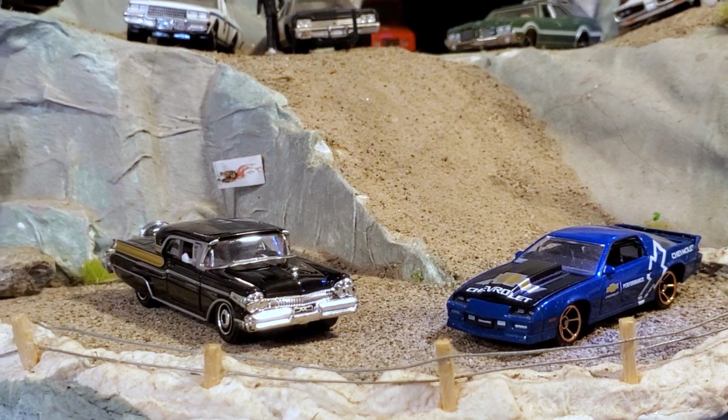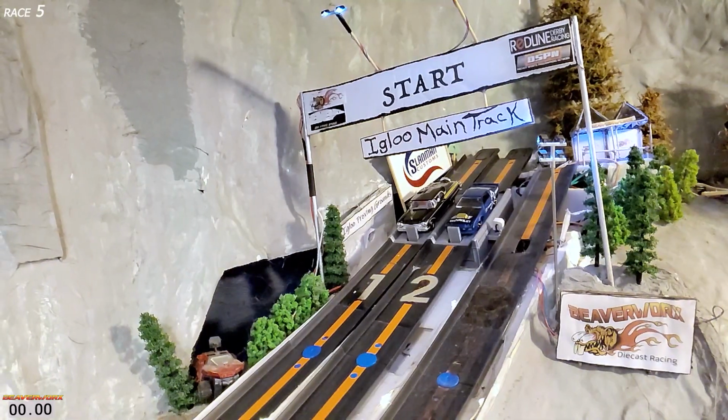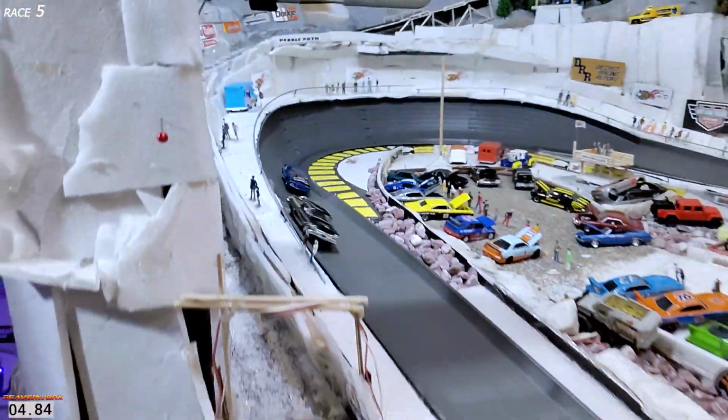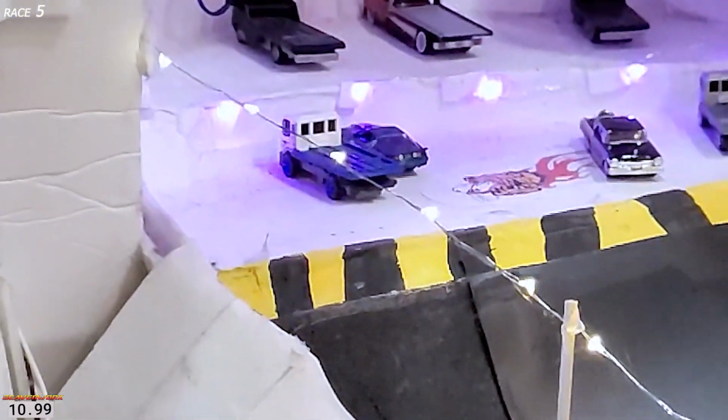Race 5. All right, coming in as the top qualifier, Dman in that IROC. He's going to try and take a shot at the Bugattinini in that Mercury Turnpike Cruiser. That thing is turning out to be a freaking demon, and he's sideways. He blew it around. Dman got a good, clean pass on the outside, and he beats him finally with a 10.99 second time.